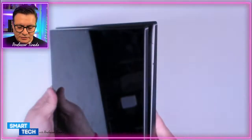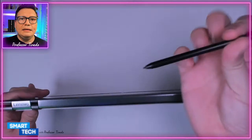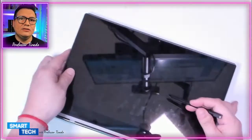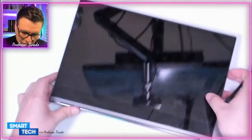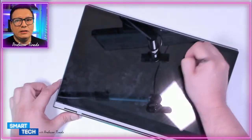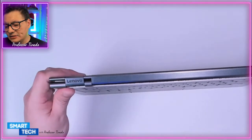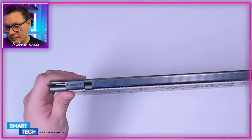I'll turn it on in a second in case you're like, what does it look like when you turn it on? And it has a pen. So this has an integrated pen that allows you to write anything. So if you had any contracts or anything that you need to write, or if you were taking any notes, you can easily take notes on this particular product. And the fact that, again, it has biometrics to access and to actually use the computer itself.